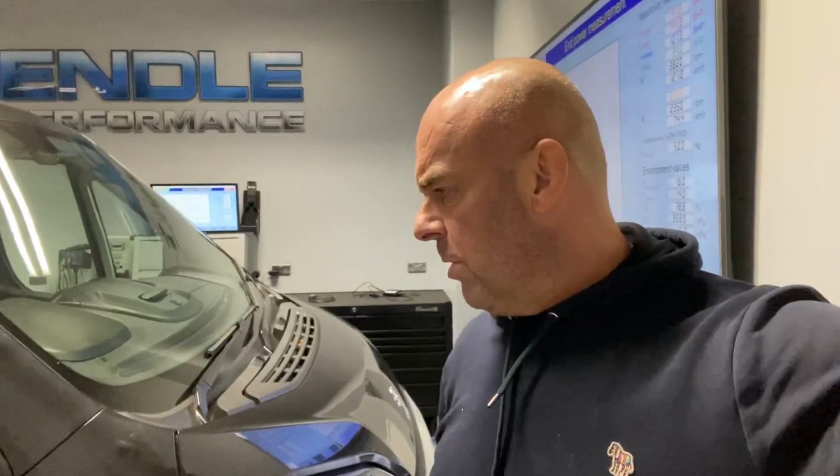We've got a lovely Peugeot Boxer on the dyno today, this being the new model. This is the 2020 model, the 2.2 HDI. This one being the 140 brake horse. They use a Delphi DCM 7.1B engine control unit.